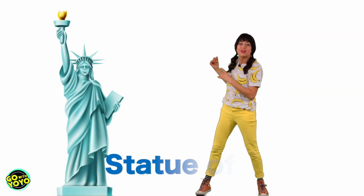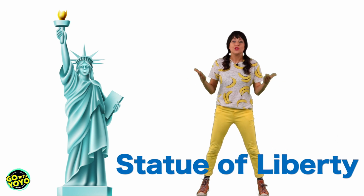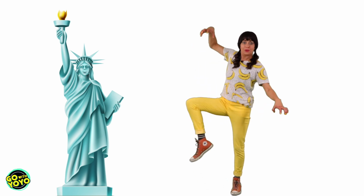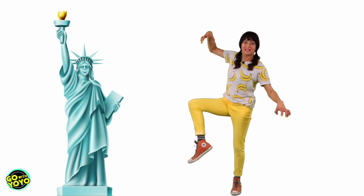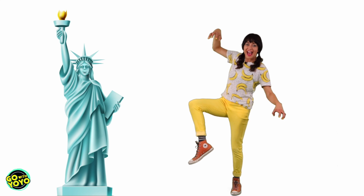Wow, we are standing in front of the Statue of Liberty in New York, United States. Let's see if you can strike a statue pose, but let's do a silly statue pose this time. Are you ready? And whatever it is, you're gonna have to hold it for 5 seconds. Ready, set, statue pose. One, two, three, four, five.